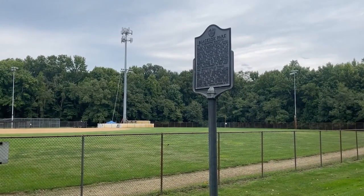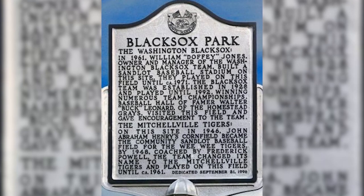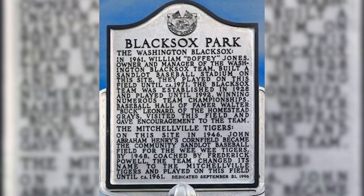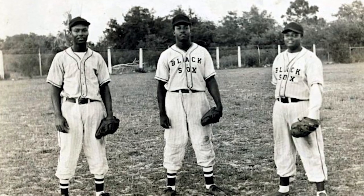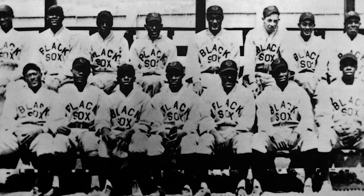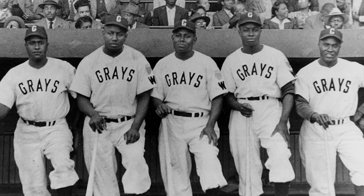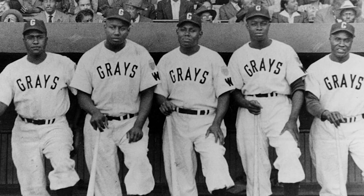We live here in Prince George's County, and we also had our moment in history here. Dophy Jones was the owner of the Washington Black Sox. They were a great semi-sandlot Negro League team. The caliber of these players was on par with some of the major Negro League players. Believe it or not, some of the players had opportunities to play for the Baltimore Elite Giants, which was one of our major Negro League teams here, and also the Washington Homestead Grays.